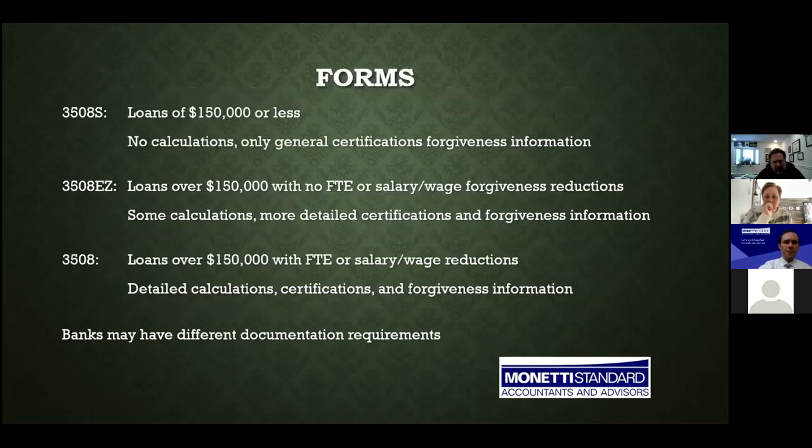There are 3 forms that are available right now to apply for forgiveness. The first one is the 3508S, which is the streamlined form, and this is only 1 page long. It's for loans of $150,000 or less, and it includes loans with reductions for any of the 3 tests. It's really just general certifications that you've complied with the laws and things like that, and you have to disclose a few numbers, but it's very short and very simple. And in fact, there is no documentation that's required to be submitted with this particular application.